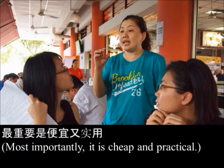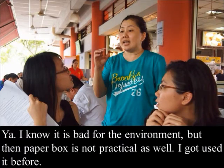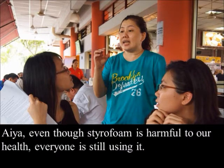customer faster. The most important thing is it's cheap and practical. Then do you know that styrofoam is not eco-friendly and it's harmful to our health? Yeah, I know it's bad for the environment, but then paper box is not practical as well. I got used it before. Sometimes when I serve the customer, the base is quite hot, you know, especially when it's soup. Aiyah, even though styrofoam is harmful to our health, everyone is still using it.